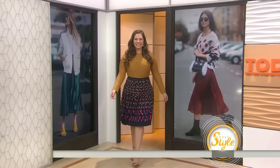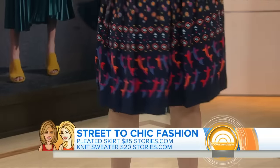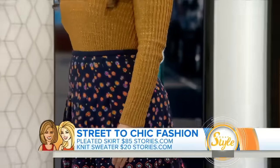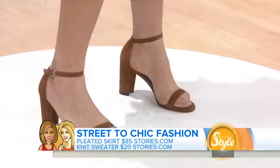Let's bring out Amber. Is Amber a curvy girl? Good. I love it. It really cinches her waist, flares out, and hits her in all the right places. This one is very similar to one that we saw on the runway from Prada, but this is only $85. It's from a brand called & Other Stories. We're doing it with a knit sweater and a strappy sandal. All right, that's awesome. Thank you very much.